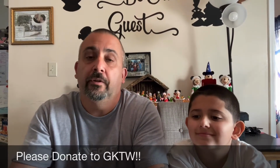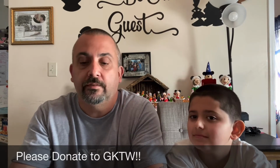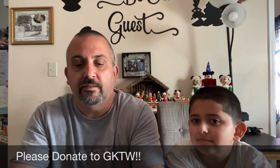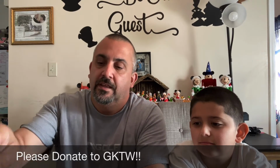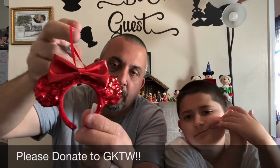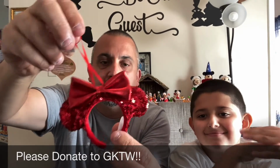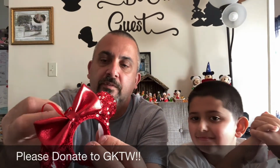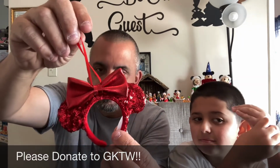So here's a couple more Christmas things that were bought. They're little ornaments to go with the Starbucks one. Suzanne had to have one. They're mini ears. We went with the red. So yeah, it's cute. Little mini ears. What's the price on this? $19.99 for this little guy.